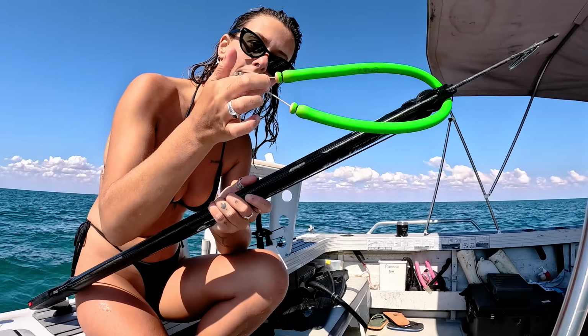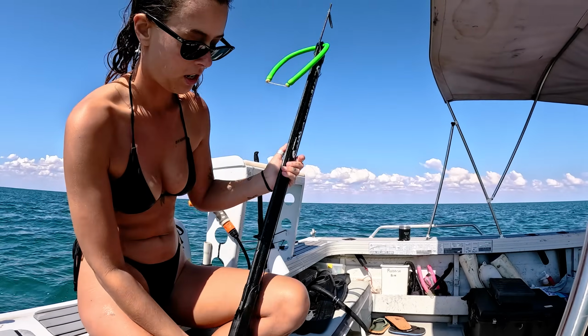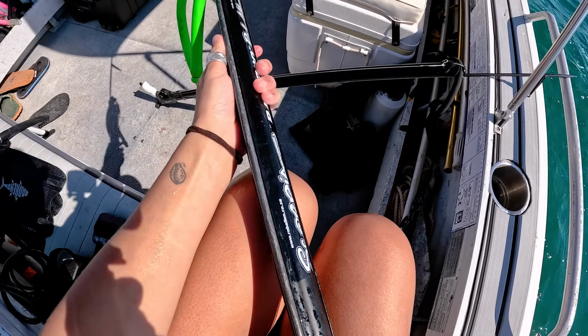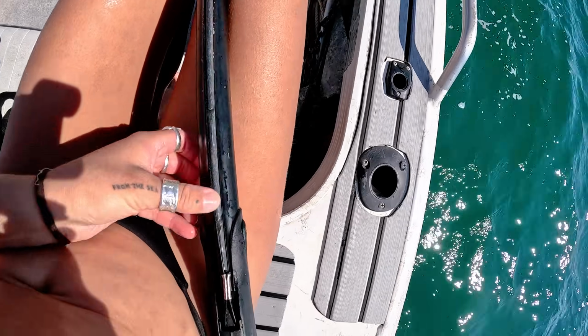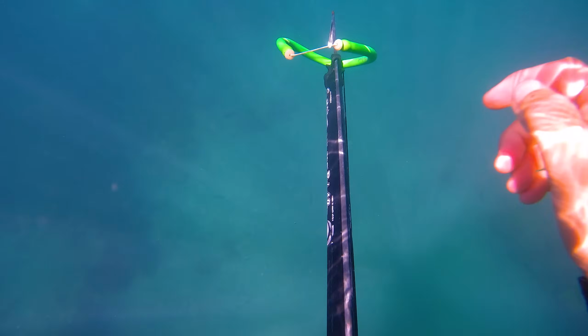But because this rubber is not loaded yet, this is still not a loaded gun. So the spear's in, ready to go, and then you just need to load the rubber. Most of the guns here have got a few different notches. This one has 2, I think. There's one just here, and then there's one all the way at the back here. Obviously the further you've got that, or the more tension you've got on that rubber, the stronger it's going to be. So you want to get that loaded all the way to the back.